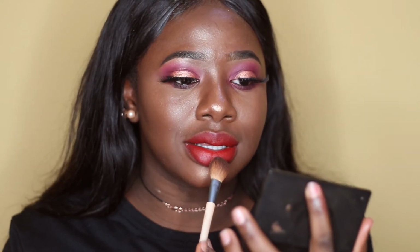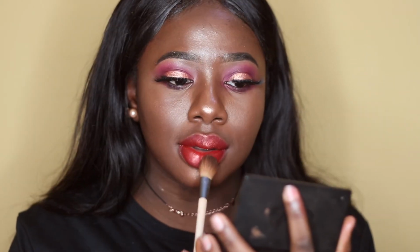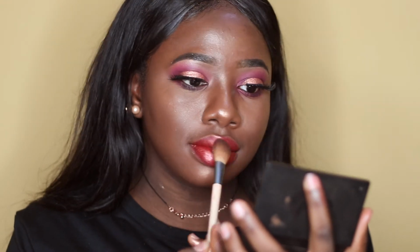Should I try it as a lip topper, guys? For anyone wondering, I'm wearing Fenty Beauty's Mademoiselle lipstick in Madame, and I'm actually going to try La Bronze as a lip topper now. I was fully going to end this video here, guys, but I cannot stop applying these highlights all over my body. I can't. Just look at La Bronze as a lip topper.